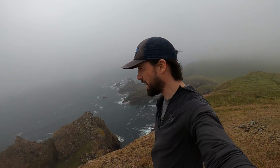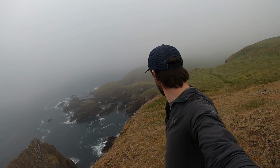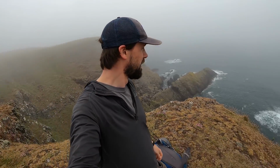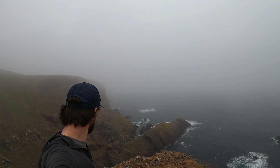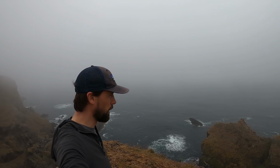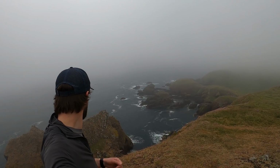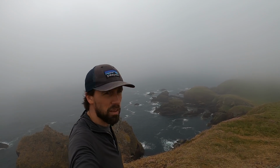Covered some elevation today. I was just on that hill over there, and then I pointed to this hill over here, and as you can see, it's pretty misty, it's windy, and I'm not sure what I'm going to do. The swell does look like it's dying down a little bit, but the sun's not shining through, which would make the marks more approachable.